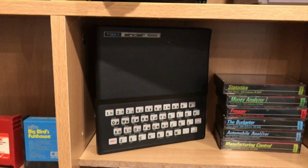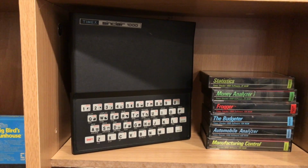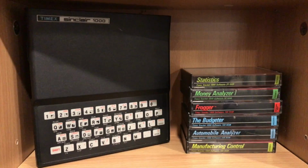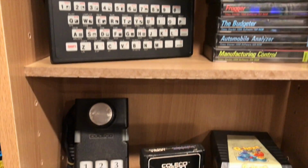What is not shown is the memory expansion. I think this only had 2K of RAM, and that memory expansion added a little bit of extra RAM to the mix here. So not a very powerful computer, but it was my first computer until we could afford that Apple. So there you go.